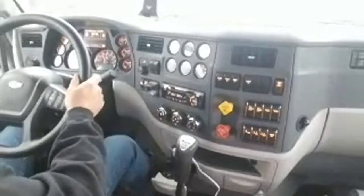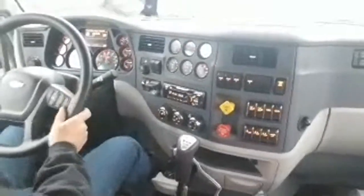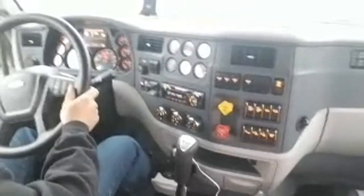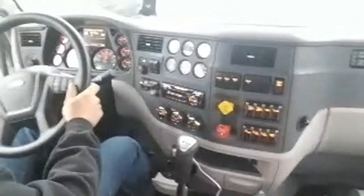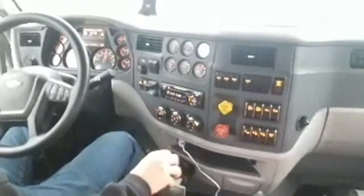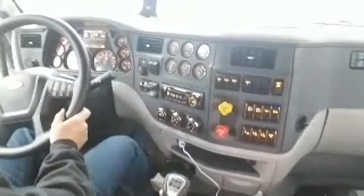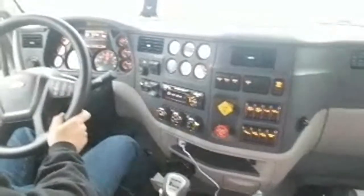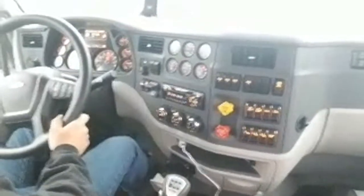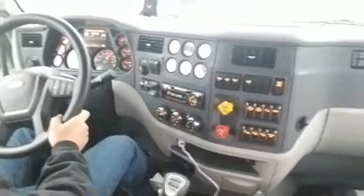Look, there's Tucci right there. Super dump, he's loaded. Alright, let's get on the freeway. Oh, that was a big bump. Oop. Almost missed that one. So we're sitting at 8.3 miles per gallon right now. Empty.